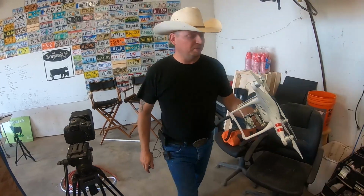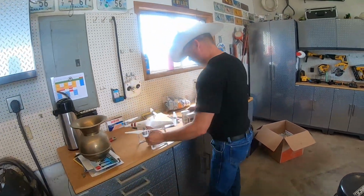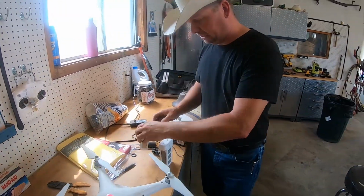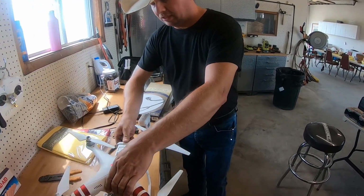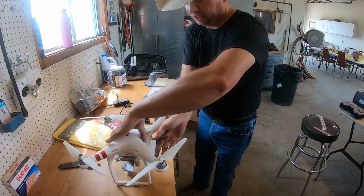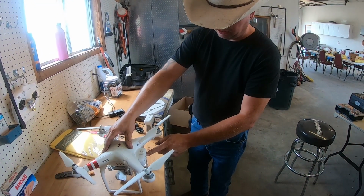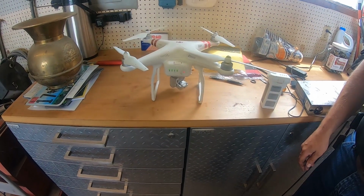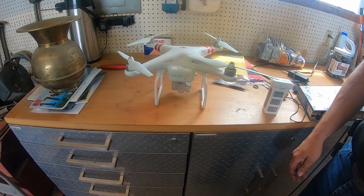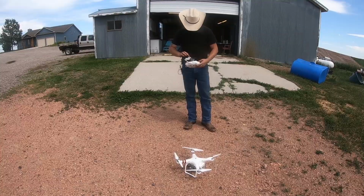All right, so before we know that this thing actually works, we need to put a battery into it. Luckily, I've been charging one for a while. These are the batteries that the Phantom takes. And it just plugs right into the back. We can turn it on now and see if it even turns on. Oh. It's alive. Next up is we're gonna take it outside and see if she flies.